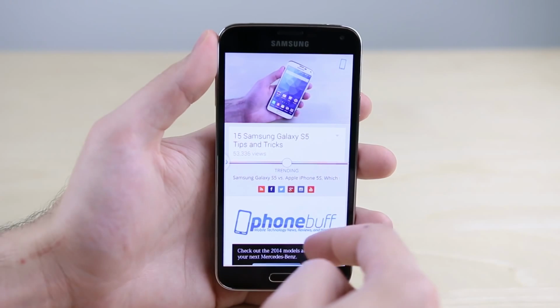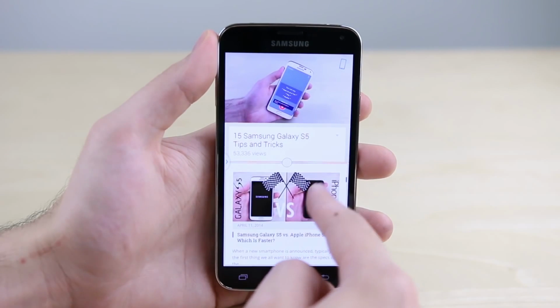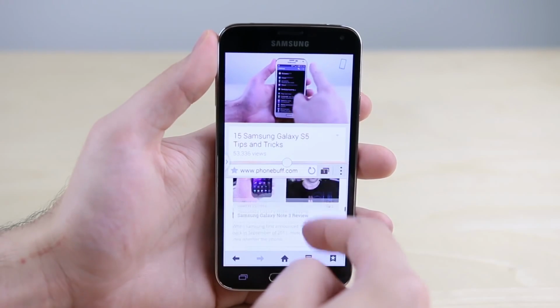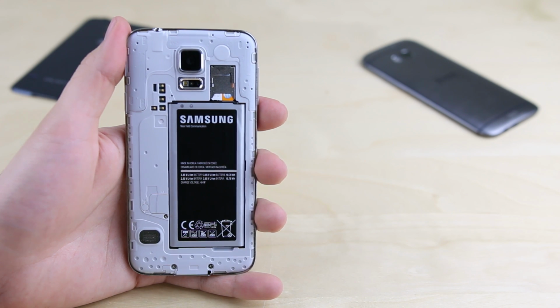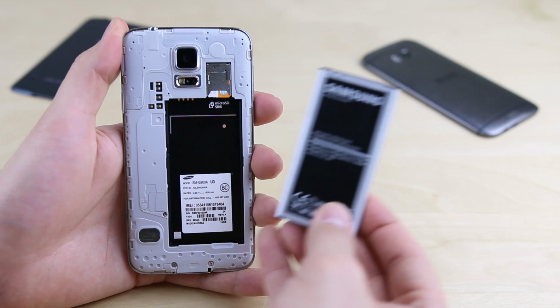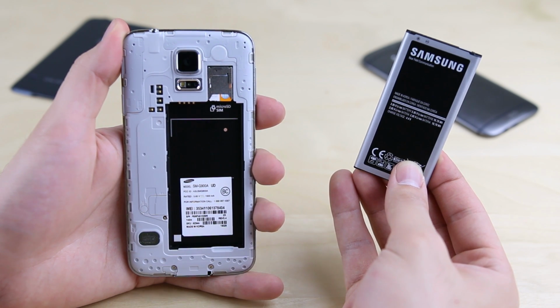14. Speaking of multitasking, on the Galaxy S5, you can actually put the bigger screen to good use with multi-window, which lets you use 2 apps on the screen at the same time for the ultimate multitasking experience. Reason number 15. Unlike the iPhone 6, the Galaxy S5's battery is removable, meaning you can swap it out with a freshly charged spare, or even get an extended battery if you so desire.